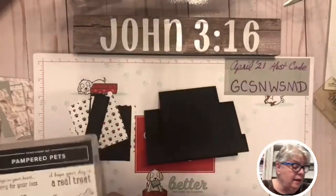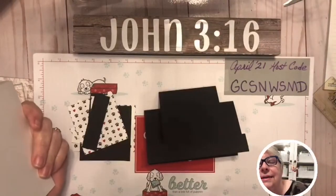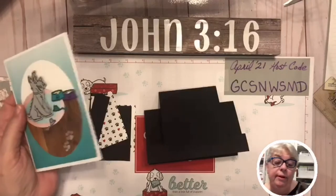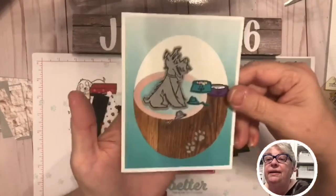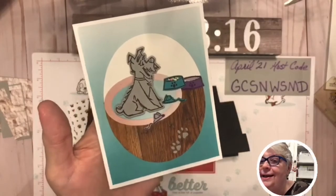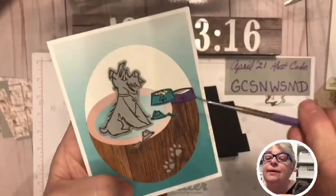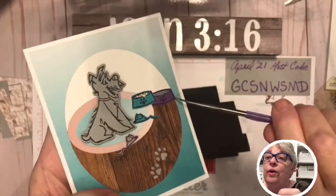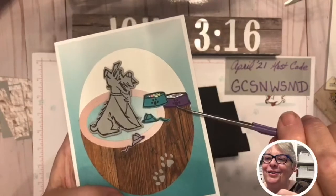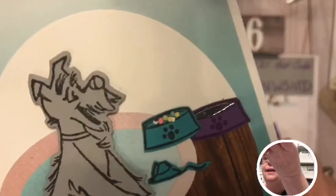Okay. And y'all, I had a challenge, and I put this on my Kathy Bohannon Creatively Blessed Facebook page. But y'all, I love this little puppy so much. And I got to get out my scary dental tool, because I want to point out, he's got water in one of these bowls. Do y'all see the water? Isn't that cute? He's got water. And then he's got food. Now let me show you how I did his little kibble.